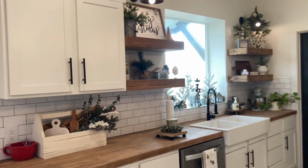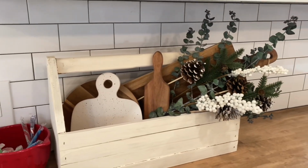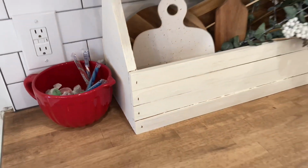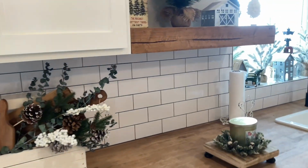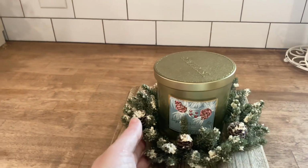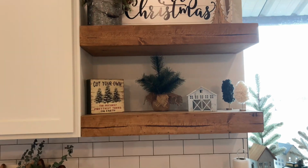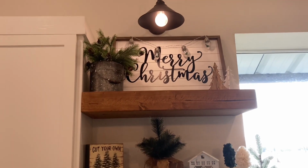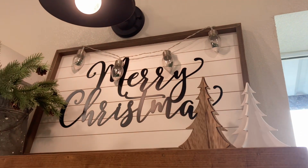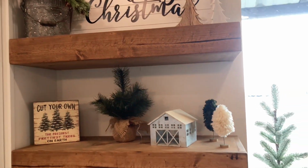So moving on into the kitchen area, I just had this little tool caddy set up with some beautiful greenery and my cutting boards. We have some taffy from Silver Dollar City still that everyone continues to eat. I had a little riser with this little candle ring. That candle is gone. We have been burning candles like crazy, just having cozy evenings. A lot of people ask about these lights up here, and those were bought in the Target dollar spot 4 or 5 years ago. But I do see them in other places like Hobby Lobby.